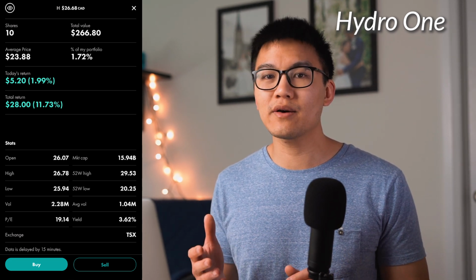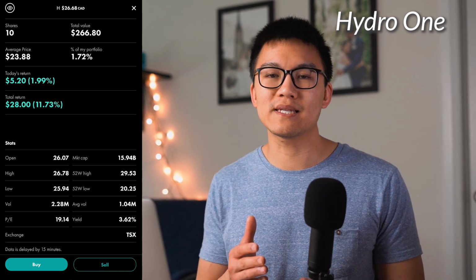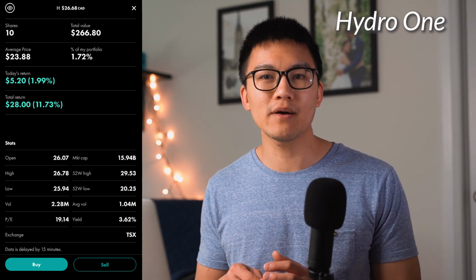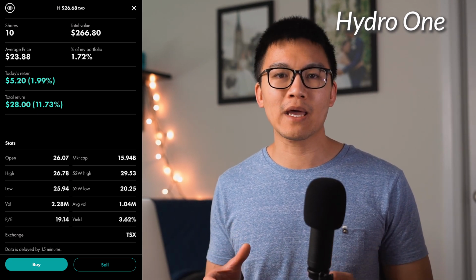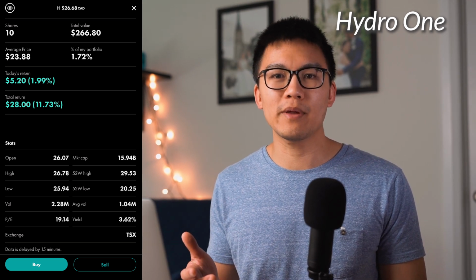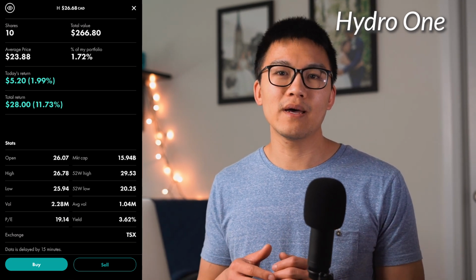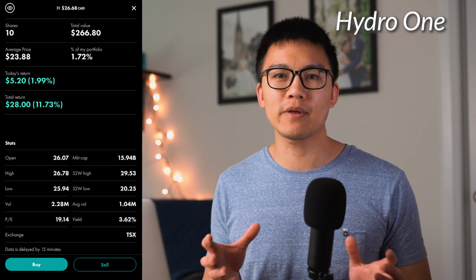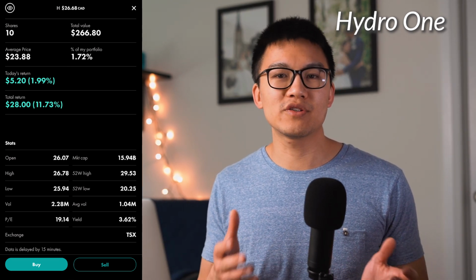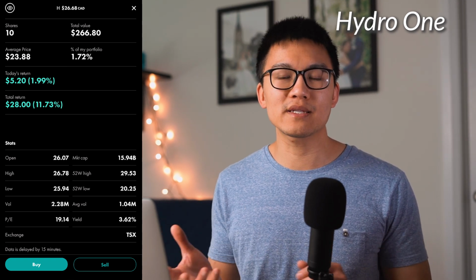The price currently though is $26.68 and the PE ratio is 19.14. And I think the PE ratio is a little bit higher right now, even though there's this whole pandemic happening and the stock market has dropped. I think that they're able to maintain this higher PE ratio because electricity is essential to everyone's life. Unlike natural gas, not as many people use natural gas, or maybe people are weaning off oil, but electricity is very essential just for running our lights, our appliances, and other things in our homes.